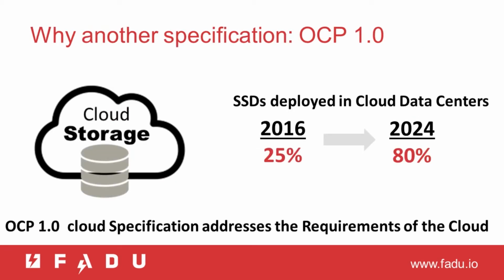In 2016, 25% of enterprise SSDs were deployed in cloud data centers. In 2024, this percentage moves up to 80%. The OCP 1.0 Cloud specification addresses the requirements of the cloud.